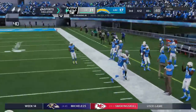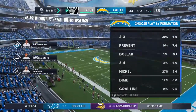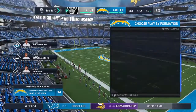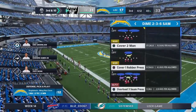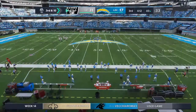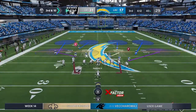Looking right sideline, but it's incomplete. Will Fuller was the intended target, and it's 3rd down. Well, he certainly did a nice job improvising there, extending the play, hoping someone would come open downfield, but they never did. So back-to-back incompletions, and that has them staring at a 3rd and 10.